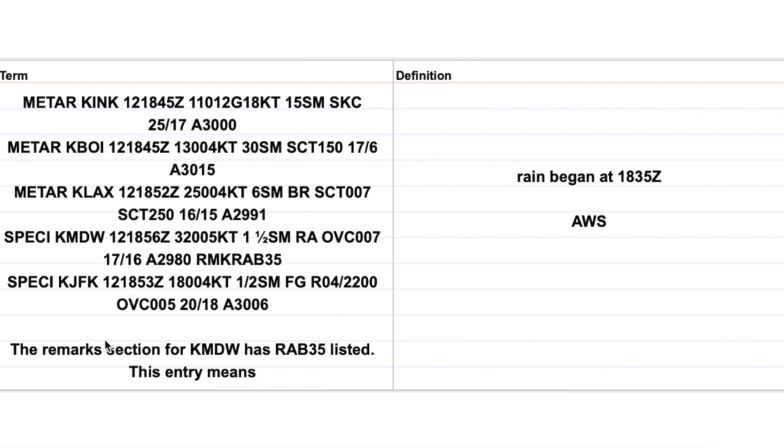I wasn't prepared to know and understand remarks, because I didn't think that we would have to know remarks. Well, but apparently we do. One of the questions I got, like I said, was talking about the remarks. So the remarks section for KMDW has RAB 35 listed.